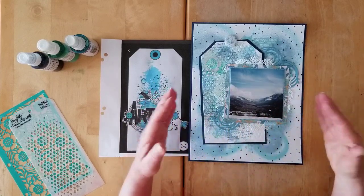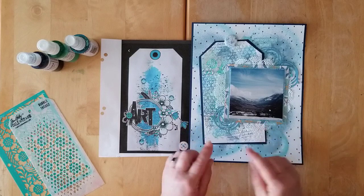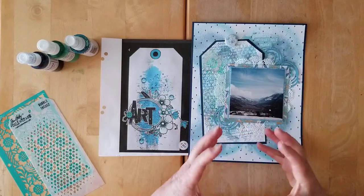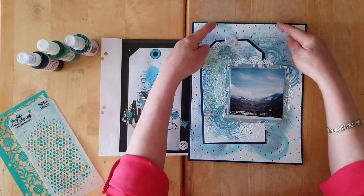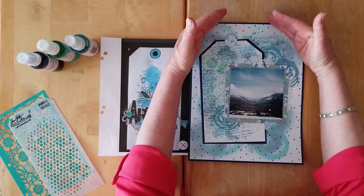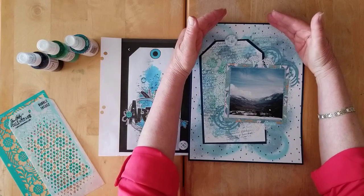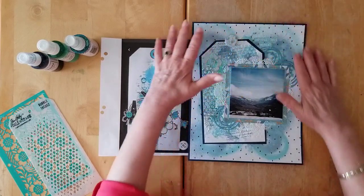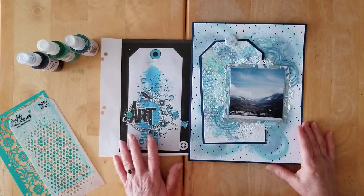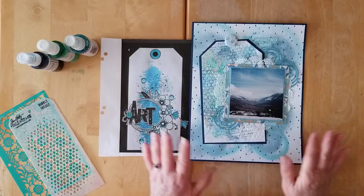Because quite frankly, I didn't find that the largest tag was going to be large enough for a layout. I could have, I suppose, cut down the two corners of an 8.5 by 11 and made it like a large tag, but I hadn't gone all the way over into the corners with the mixed media. So, not sure.